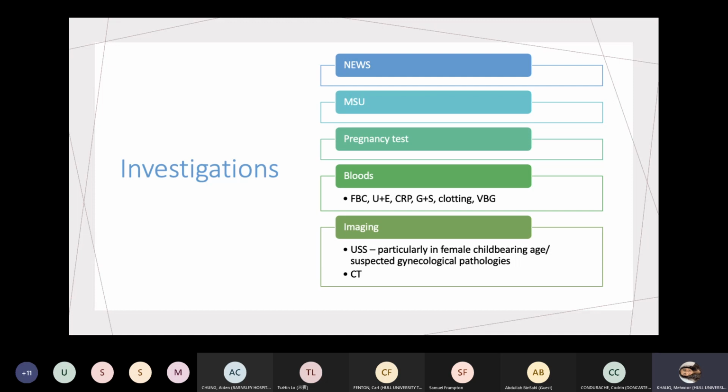You will get a set of bloods for any patient, but more specifically, a full blood count will tell you if there's any infection going on with their white cells and their neutrophils. A U&E will tell you if they're dehydrated or any electrolyte abnormalities that might be causing the abdominal pain. CRP again if they've got an infection. Group and save if they're going to theatre. Clotting if they're going to theatre. And a VBG will tell you their lactate if they have any acidosis, and it can tell you a quick Hb as well.